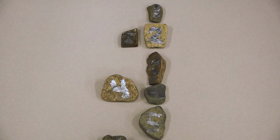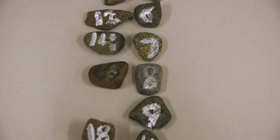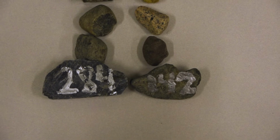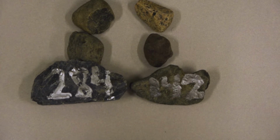However, we can pair these rocks up in a cleverer way to show that the piles really are the same size. 1 goes with 2, 2 goes with 4, 3 goes with 6, so on and so forth. Again, neither pile will run out before the other, and any number has a multiple of 2 to pair with it, like 142 to 284.